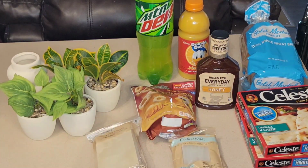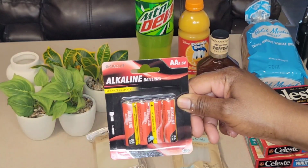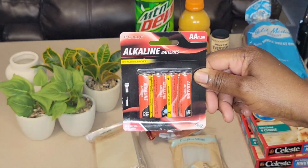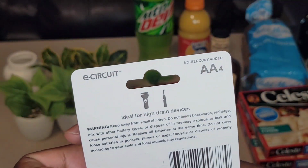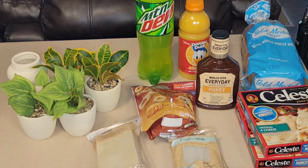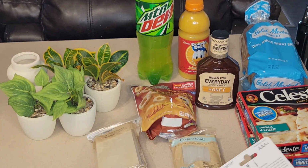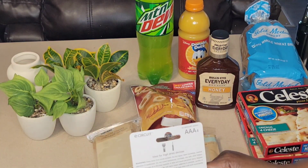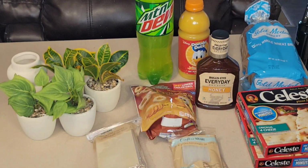All right. And then I picked up some batteries, the East Circuit Alkaline Batteries, AA. These are ideal for high drain devices. You get 4 in here. So games and things of that nature, remote controls, things that are always running and you're using a lot, those are the kind you want to make sure you purchase these for. And I got the AAA as well.